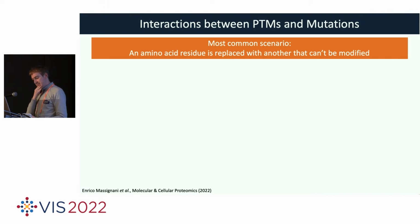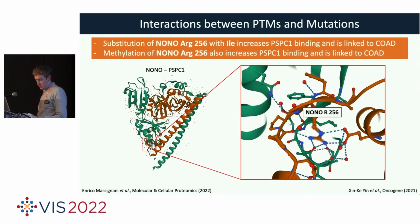Finally, there is the interaction between PTMs and mutations. Now, in the most common scenario, you have a modified amino acid that is replaced with another that cannot be modified. So you have a loss of the PTM. However, it can also happen that the mutation mimics the PTM or the effect of the PTM. So for example, there is this arginine 256 of NONO that when it is mutated to isoleucine or when it is methylated, it can increase the binding of NONO to PSPC1, and this increased binding could be linked to colon adenocarcinoma.